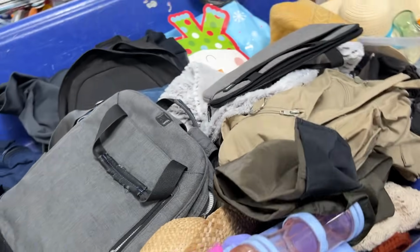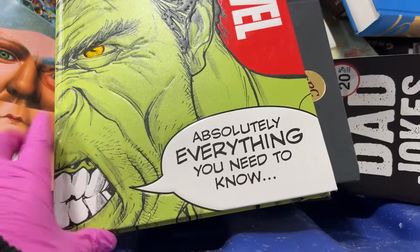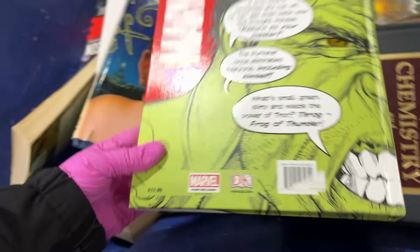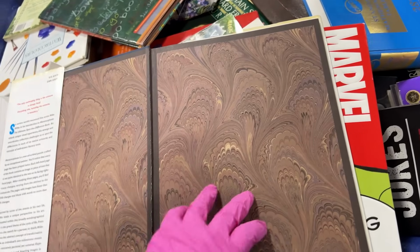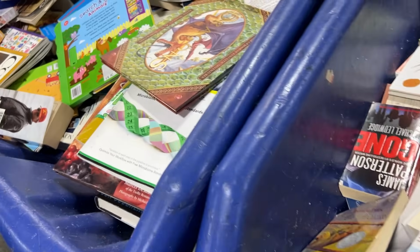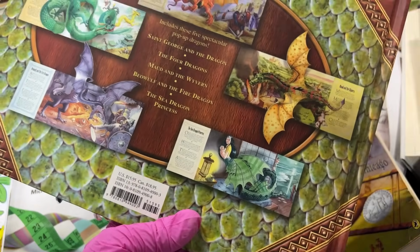Rock and sock and. Nice bag. Absolutely everything you need to know. Marble book. It's a nice book. It's a DK. Spot the difference. Just doing a little book check here. Oh, dragons. Ooh, a pop-up book adventure. Was $16 new.